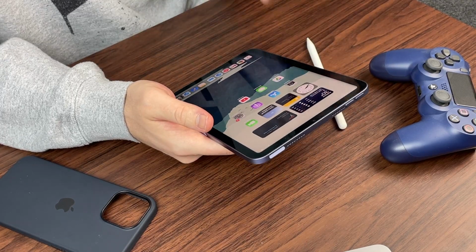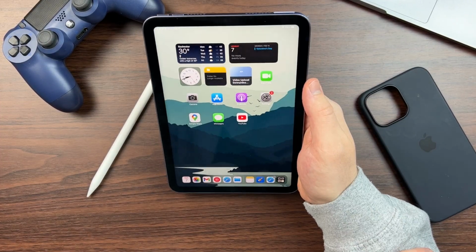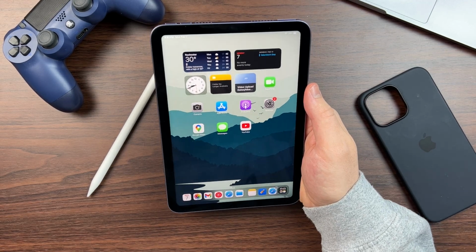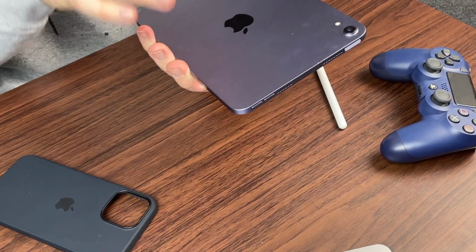If I need to take down quick notes, or if I'm in the car as a passenger and I'm going to watch a video, this is the device that I bring with me. I try to bring this with me wherever I go. If I go to a coffee shop and I'm just going to sit there and watch some videos, catch up on my emails and whatnot, this is the device to bring with me.